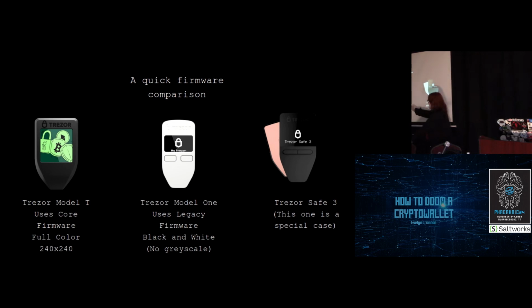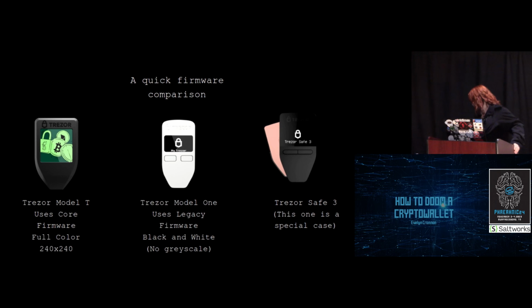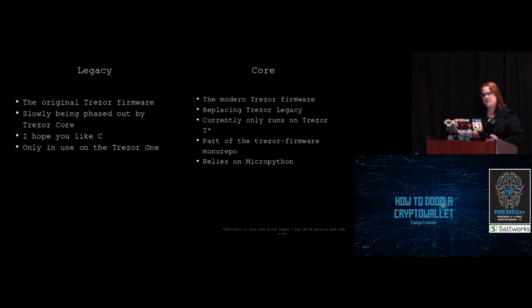MicroPython, C. And what about this guy? We'll get to him in a minute. He's just weird. We'll cover that in a second. So, remember the third guy is not open to the public yet. He is still on here for a reason, getting into that. So you kind of need to know what firmware you're dealing with to know what you want to do.